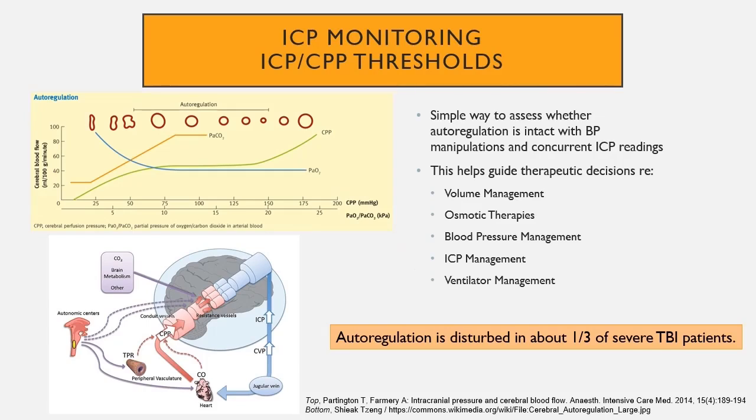Again, autoregulation is an important aspect of management of ICP and cerebral perfusion as a surrogate for cerebral blood flow. It can be tested at the bedside, and its presence or absence at any given time can be used to drive therapeutic decisions.